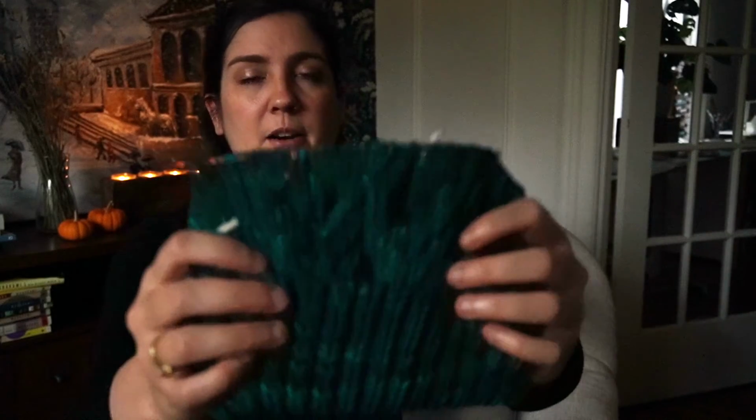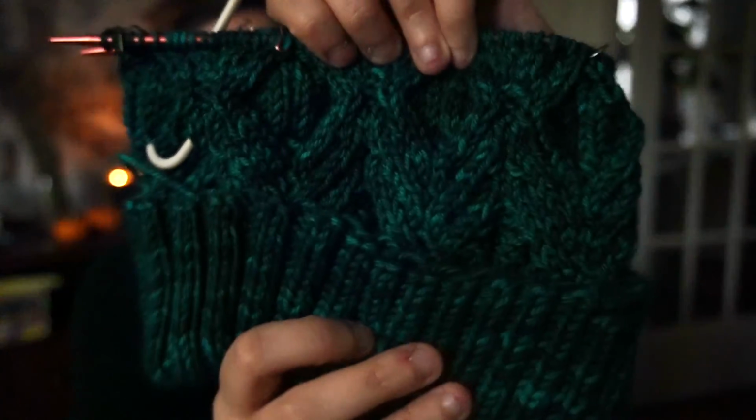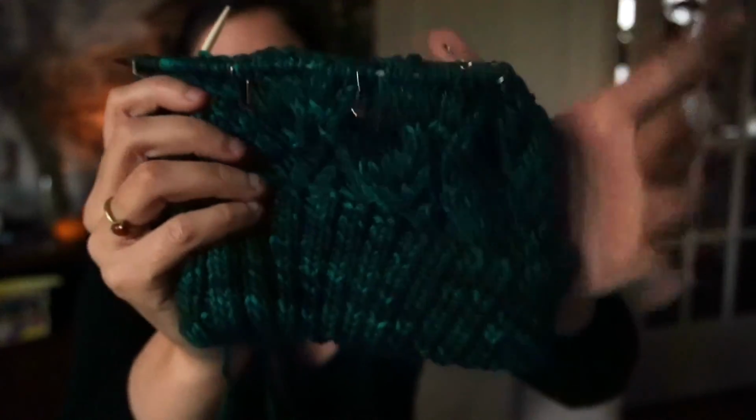It is Neighborhood Fiber Co. on their Studio Worsted base, I believe. Yep, Studio Worsted base in the Rock Creek Park colorway. It's 100% organic merino. I was a little bit unsure of this yarn at first because it does have some slight variegation in it. More variegation than I would like, let's just say, for a cabled hat pattern.